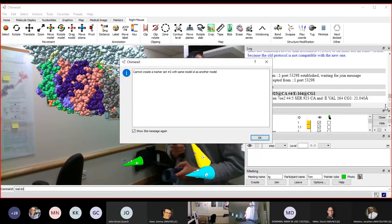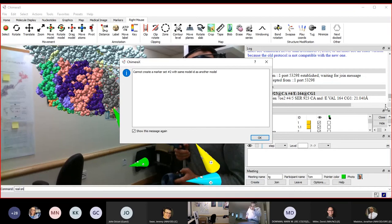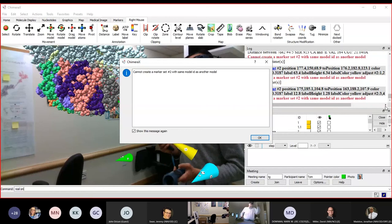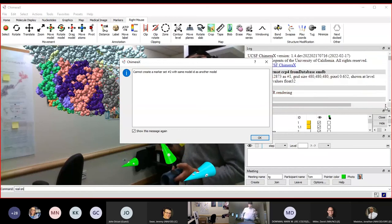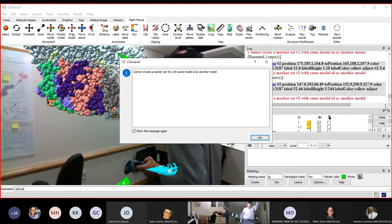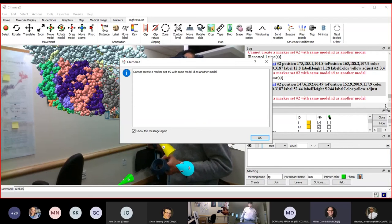And so I can just pick any arbitrary points in three-dimensional space, and 63.4 angstroms. I don't know if you can see that. I don't see your tape measure at all. Didn't we try this earlier and it worked just fine? Yeah, we tried this before. I think some bug. You've had an error pop up.